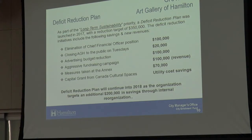So again, my comment would be that if they went through the proper adjudication that all the other organizations do, then that may come into play. It may show that they deserve more. It may show that they deserve less.